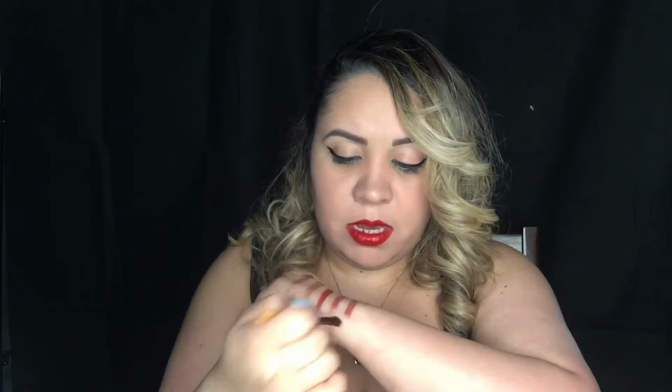Obviously, these are not matte colors. These are just straight lipsticks in a palette form. So do not expect these to be glossy either. I mean, they're semi-glossy, but they're, for the most part, just a standard moisturizing lipstick. They're not in any way, shape, or form a gloss or a matte either. So they fall right in that in-between category. These colors are really, really nice. Once again, neutral colors.